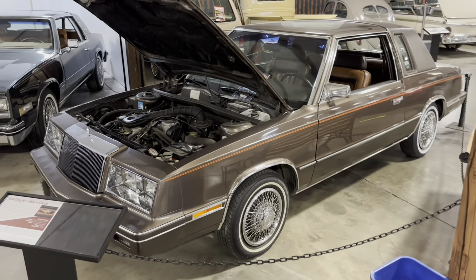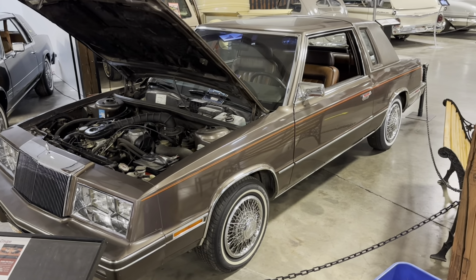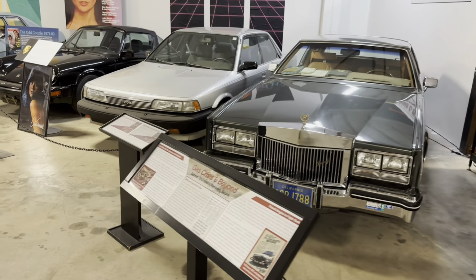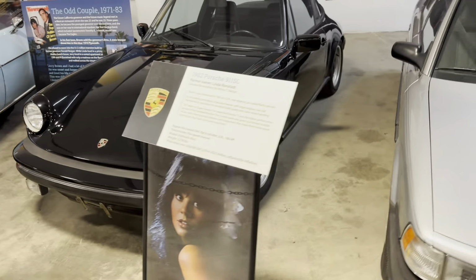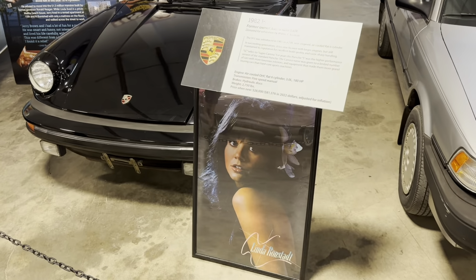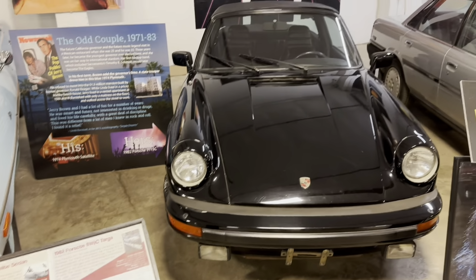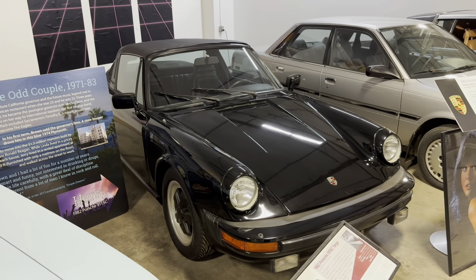Yeah, they even got a 1984 Chrysler LeBaron right there. I remember seeing a lot of those back in the 80s. Looks like they even got a Porsche over here. Yeah, this 1982 Porsche 911. Check this out. The previous owner used to be Linda Ronstadt. They got a picture of her here. Yeah, she used to own that thing. 911 SC Targa, 1982. Pretty sweet. Look at that.